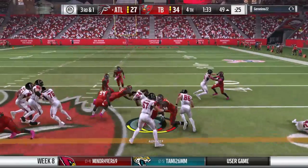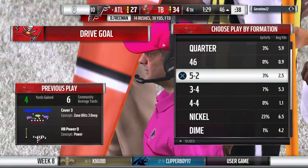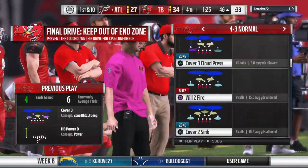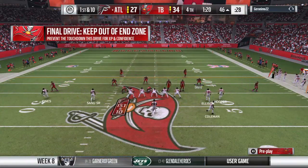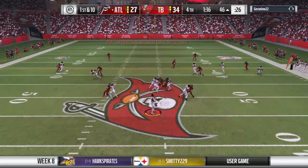Ryan on the handoff. It's Freeman. And he gets this one across midfield for the first down to the 46. Everyone understood their role on that play. 3rd and 1. You know the defensive guys, they're trying to get down and get low and get leverage on the offensive lineman, but they didn't allow that to happen. They created a crease and allowed him to get through for a first down.